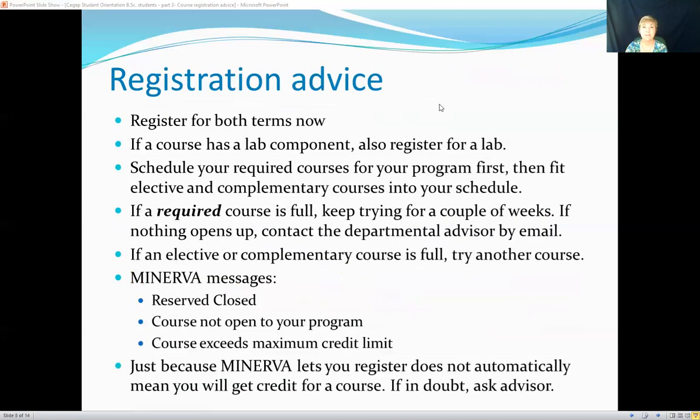General registration advice. I would say, first of all, now you register for both terms, fall and winter. It's good to do it all at once. You could keep changing your winter courses up until January. So don't worry about whether things change, whether your schedule changes, anything like that. But do your best to register for fall and winter now, okay? You can keep changing your current courses for the fall up until the second week of September as well. So you've got time to change your mind, move around, think about things, but register as soon as you can for what you think you want, okay?